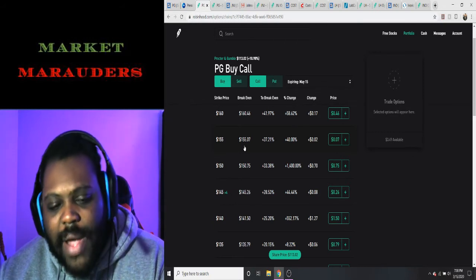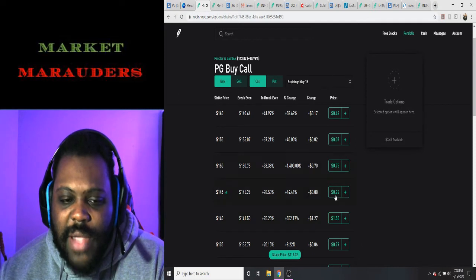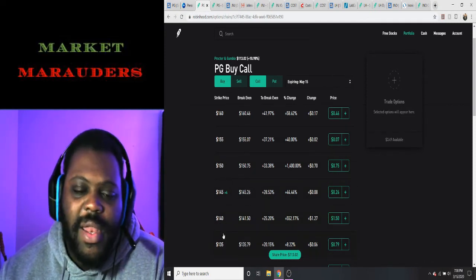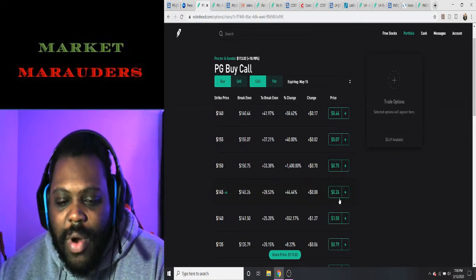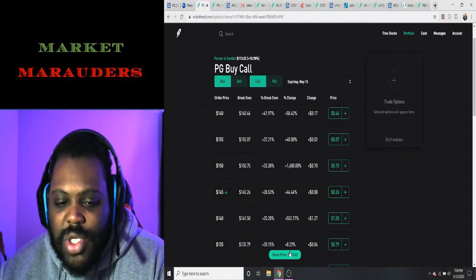When it comes to buying this, they're all reflected based on the share price. So all these prices will change, but the strike price will not change. So if you log into Robinhood on Monday, you may say, hey, this 145 strike may be worth $1.50 now. That's just because the price changes based on the share price.